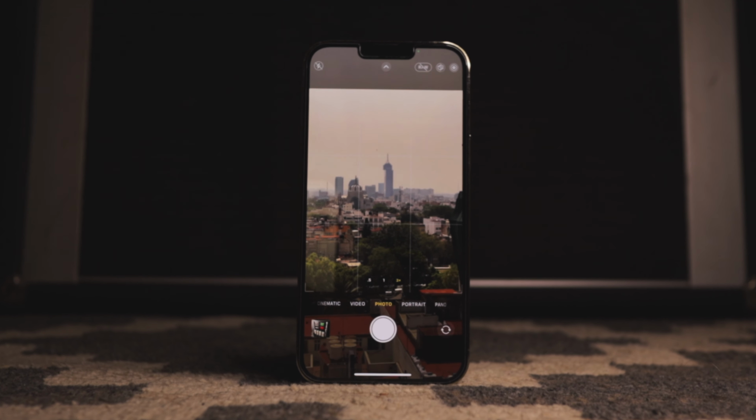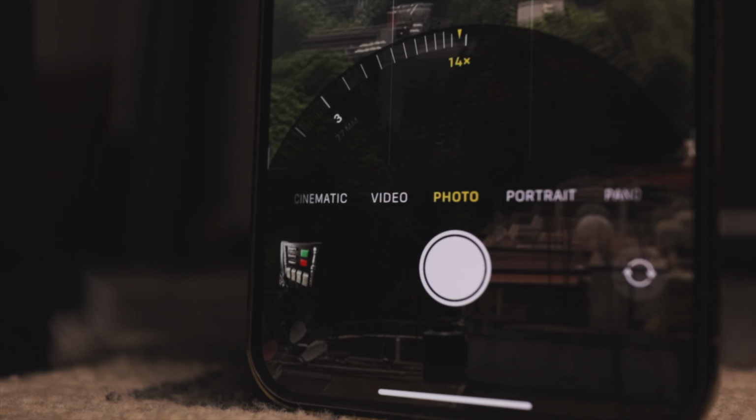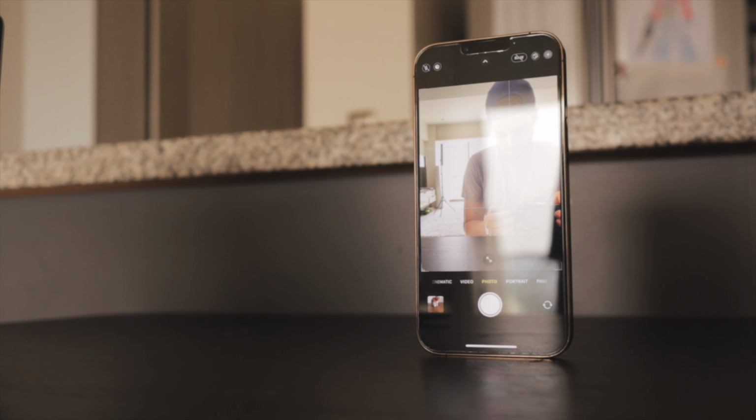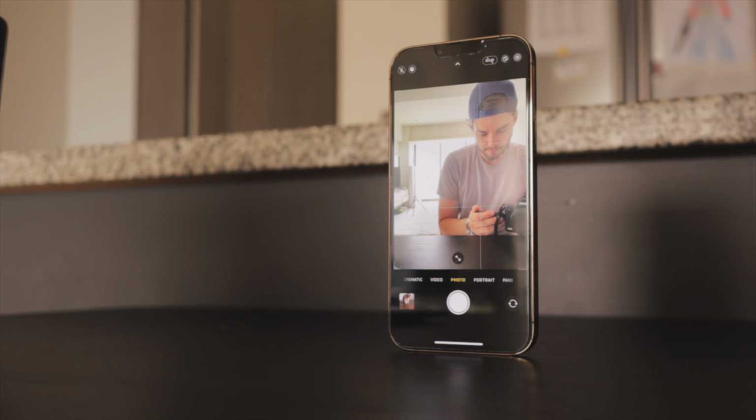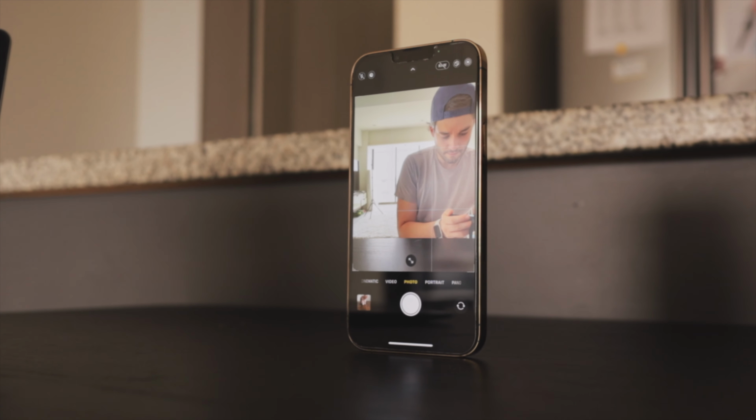The digital zoom does not go past 15 times for photos and 9 times for videos. During the day, the quality is very similar to the 12 Pro Max and previous models, with only zoom shots getting a more noticeable boost and some very slight variations in colors. The selfie camera on the iPhone 13 Pro Max got a decent update and captures more dynamic shots and better exposes faces.